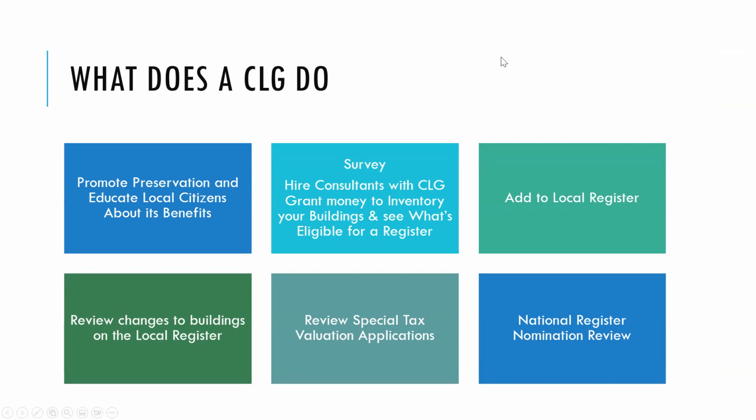What does a CLG do? They do lots of things, but here's kind of the basics. They promote preservation and educate local citizens about its benefits. They survey. As a CLG, you want to hire consultants with CLG grant money to inventory your buildings and other resources, bridges, grain silos, that kind of stuff. It's not just limited to buildings, to see what's eligible for a register.